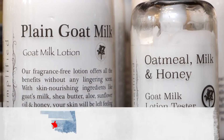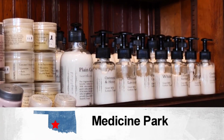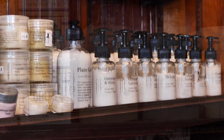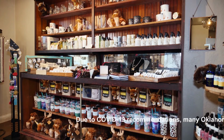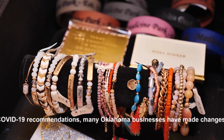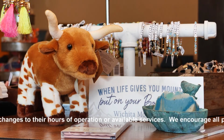For ladies, we have a really great line of goat milk lotion that we carry. They have skincare products, so they have the wash and a charcoal detox face mask. We have soaps and jewelry, a lot of home decor stuff, a little bit of everything for the kids. So just all over the place.